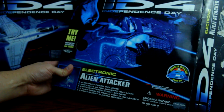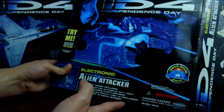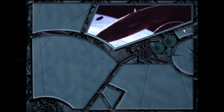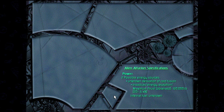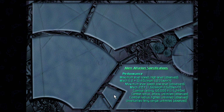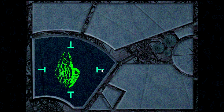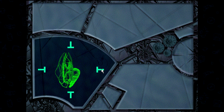Okay, here we go. If the Will Smith game wasn't a shooting game, the Alien Attacker. Come on, here we go. This has got to be it. I mean, this is not at all what I was expecting. This is screenshots and technical specs of the Alien Fighter. There is no game here to speak of whatsoever. This is like a small interactive encyclopedia type thing. That 3D hologram is pretty sick, so fair enough.